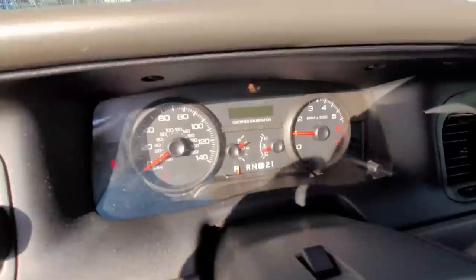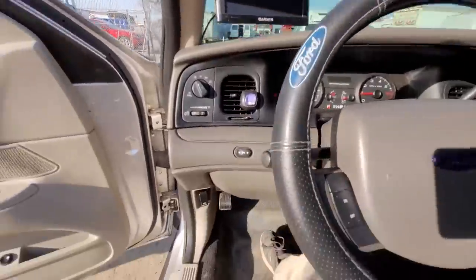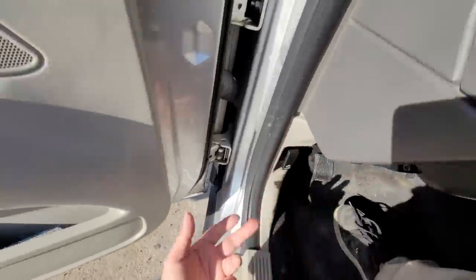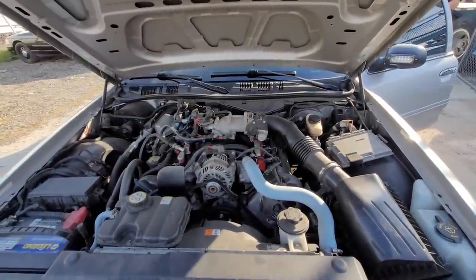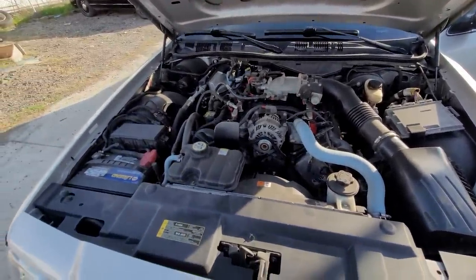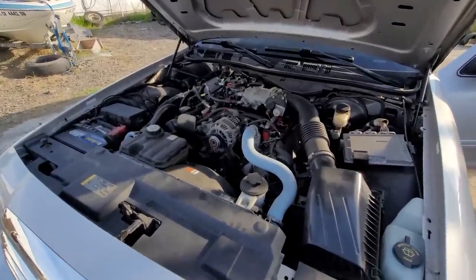She's got 132,000 miles. Let's look under the hood. Very clean. She's dirty, but clean. Go for it.